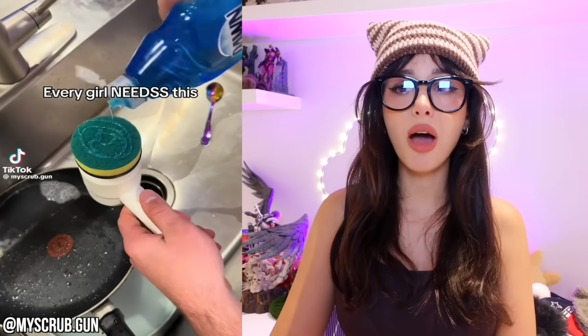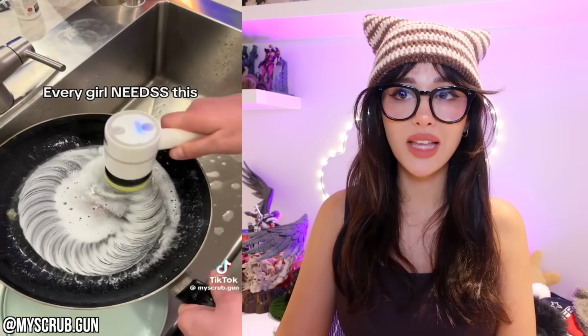If I do a big pot meal, I'll let it soak in the sink overnight. And then in the morning, everything comes off so easily. No unnecessary scrubber needed. Also, I just think about how many times I would have to replace that sponge head. Honestly, I think this is so unnecessary.